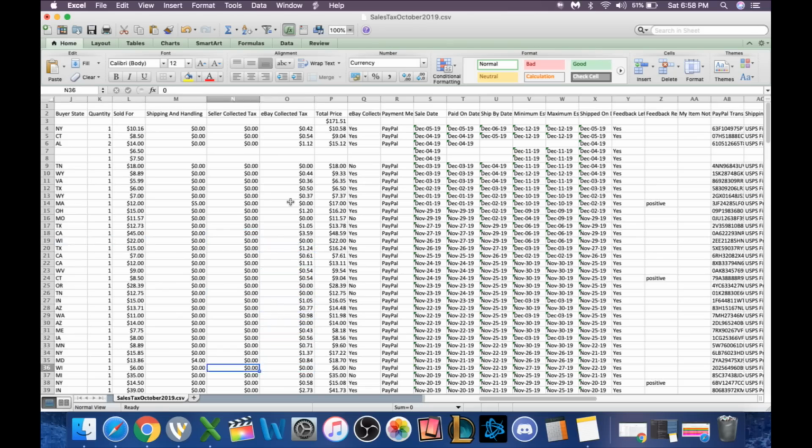And as you scroll down, you can see some more. Wisconsin. MI is what? Michigan? So it's not collecting on some states. So if you live in those states, again, remember, you'll have to collect and pay yourself. But it's telling us the total that eBay is collecting from all the states. So in your PayPal account for October, that amount is going to be higher based on how much this was.